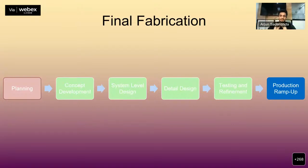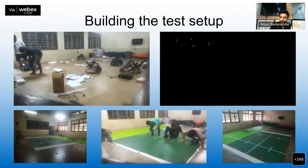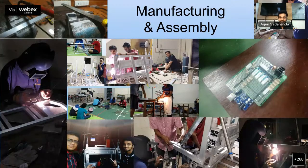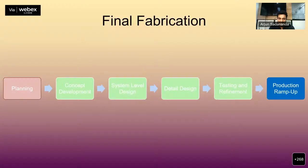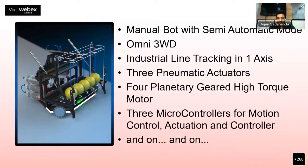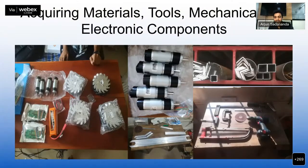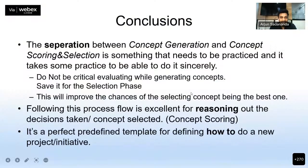Now all you need to do is produce the final one, and that is what is called final production ramp up in the industry. But in our case, it's just an assembly of the final design implementation. We are prototyping. Prototyping would have taken only parts of the robot and done the testing. So in this example, we are only testing the throwing mechanism here, and we are prototyping. So that's the difference in prototyping. And the production or ramp up, I'm saying, is for the final assembly. That is when the real robot is done, basically. So yeah, that is it.